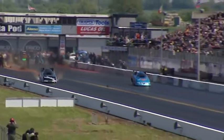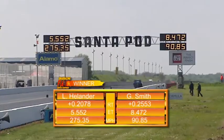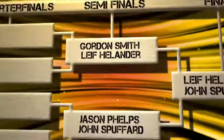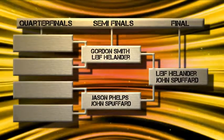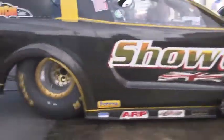Here they go. Oh, it's pretty neck and neck. Oh, Gordy gets a little bit out of shape. It's going to be Leif Hallander through to the final. So the matchup then, Leif Hallander from Sweden against John Spuffard from the UK. And there's your ladder. Leif Hallander gets past Gordy Smith. Jason Phelps falls by the wayside. So can John Spuffard take it for England? Or is the title going to Sweden?